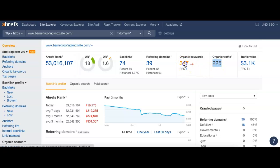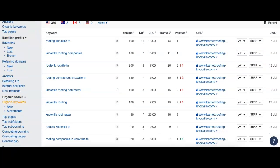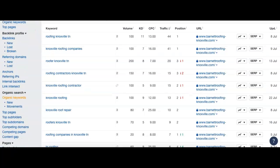Now, just a rough average, if you had about 100 visitors coming to your site, you could expect between 20 and 30 phone calls from that. And then depending on what your closing ratio is on that as well, for estimates and jobs landed.